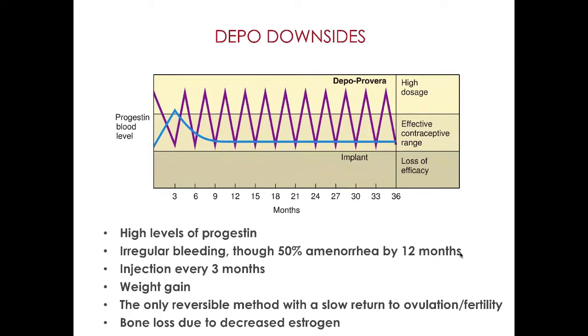And then because it has such a strong effect on blocking ovarian function, there's bone loss due to Depo-Provera use. And that is reversible when you stop it. So we're going to talk a little bit about long-acting reversible methods, and there'll be a bunch more discussion about these in future talks. These are expensive without insurance.